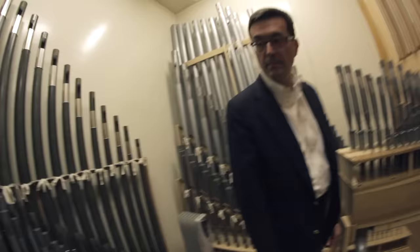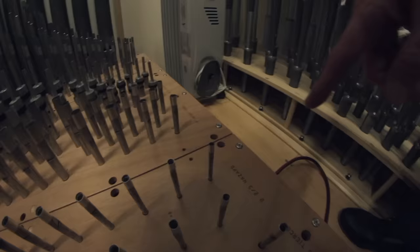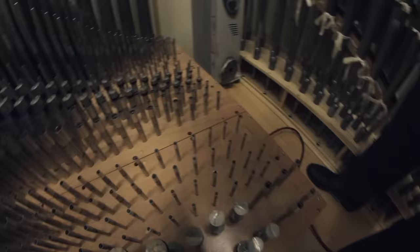And now we're in the swell division. What floor are we on? We're probably on about the fifth floor. And were we playing that guy earlier? We were. Yeah, do you happen to know what note that is? Probably 2 2/3 Nazard stop. I'm not sure which note that is.